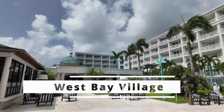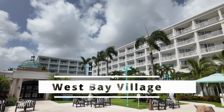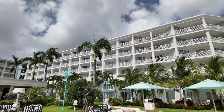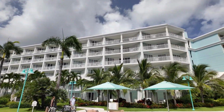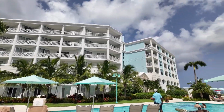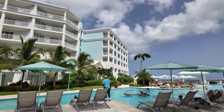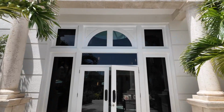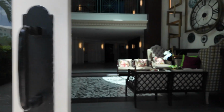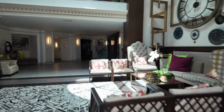Heading across the resort, we're going to look at the third and last area where you can stay, which is the West Bay Village. The West Bay building is on the far end of the resort, past the restaurants and right next to the West Bay pool. Like the East Bay building, it houses several different styles of accommodations. However, many of them have good views of the ocean. As you can see, the balconies are all slightly angled.